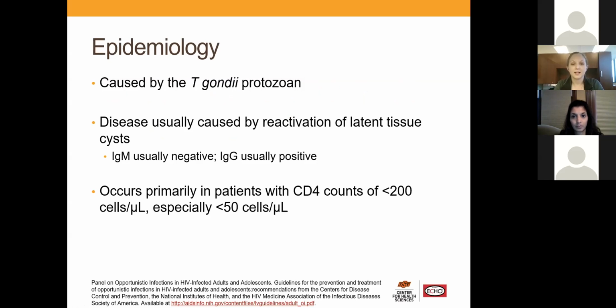So this is the time where your IgG will be positive and your IgM will be negative. It occurs most of the time in patients, really when their CD4 count is less than 100, you can see it less than 200. And obviously the lower the CD4 count declines, the more likely you are to see it. Next slide.